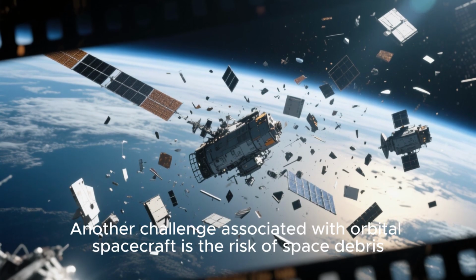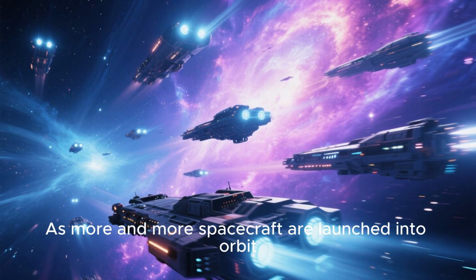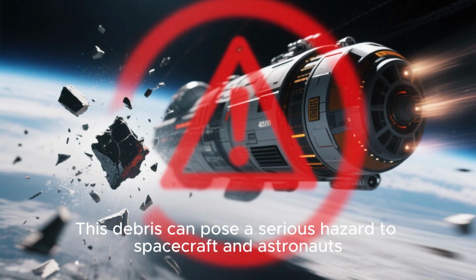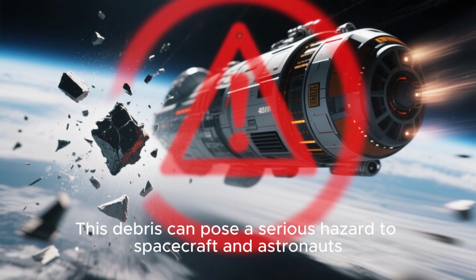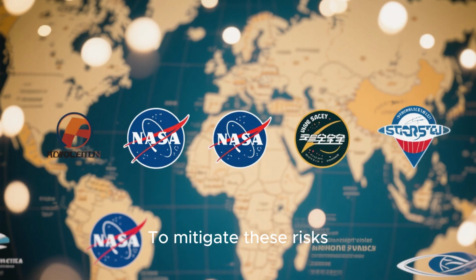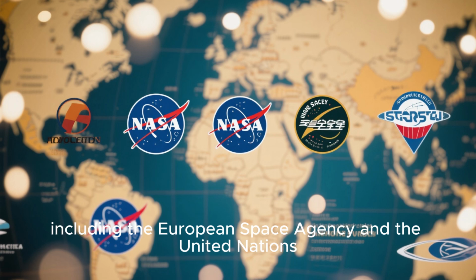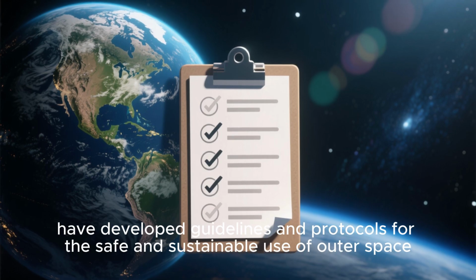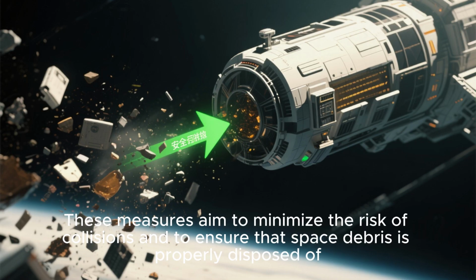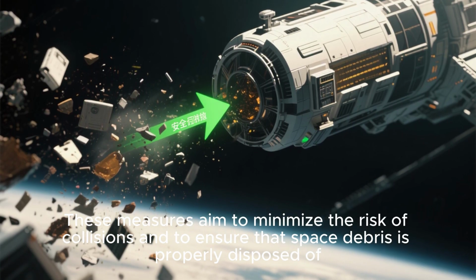Another challenge associated with orbital spacecraft is the risk of space debris. As more and more spacecraft are launched into orbit, the risk of collisions with debris increases. This debris can pose a serious hazard to spacecraft and astronauts, and it requires careful monitoring and avoidance. To mitigate these risks, several organizations, including the European Space Agency and the United Nations, have developed guidelines and protocols for the safe and sustainable use of outer space. These measures aim to minimize the risk of collisions and to ensure that space debris is properly disposed of.